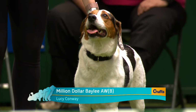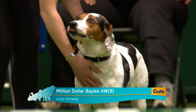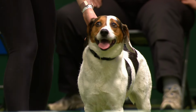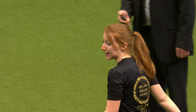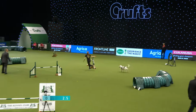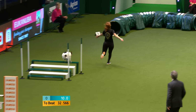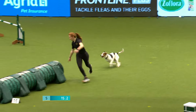So next on the line, Lucy Conway with Bailey. This is a crossbreed. He's a Basset Hound cross Labrador. Unusual cross. He's a rescue. So agility is a very inclusive sport. You don't need to have a pedigree dog. You can have a rescue dog or a crossbreed. As long as you register on the activities register with the Kennel Club, that means that you can enter Kennel Club agility competitions. So unfortunately that long jump has gone over, so that's 5 faults.